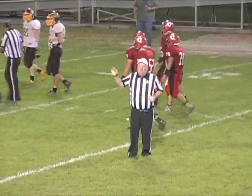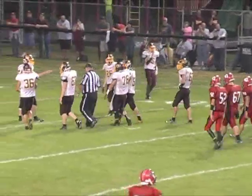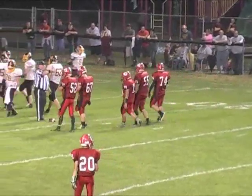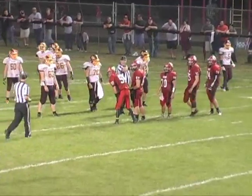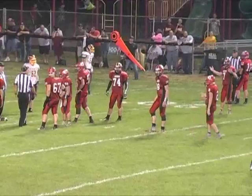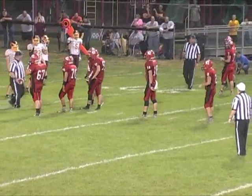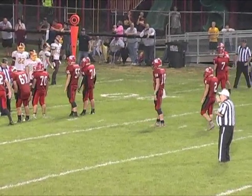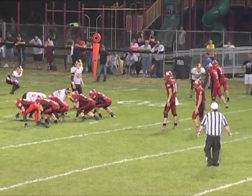And it's going to be against the Edgerton Bulldogs again. And it's going to be another personal foul. So it looks like it was a late hit or a spear, 15 yards. And that takes it all the way down to the 19-yard line for the Aces. Nope, check that. They're going to place it at the 20. So the ball at the 20-yard line.